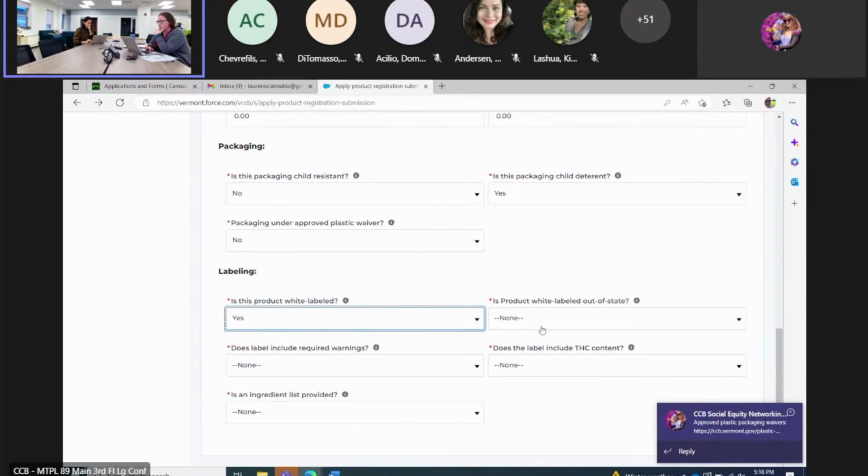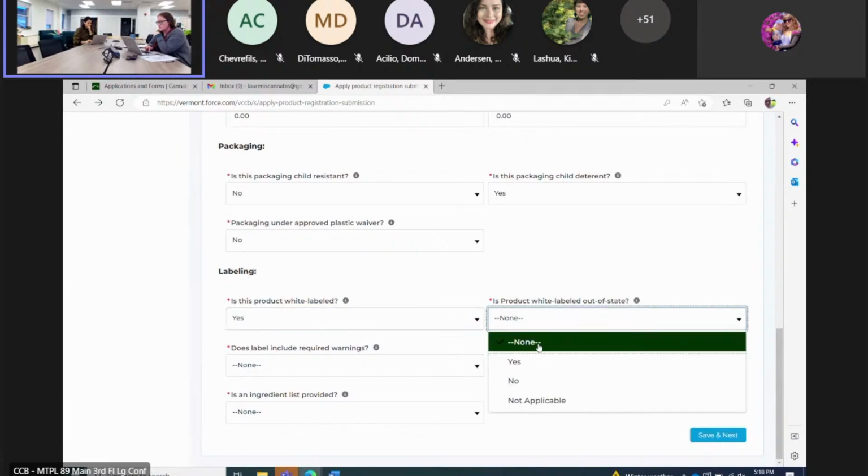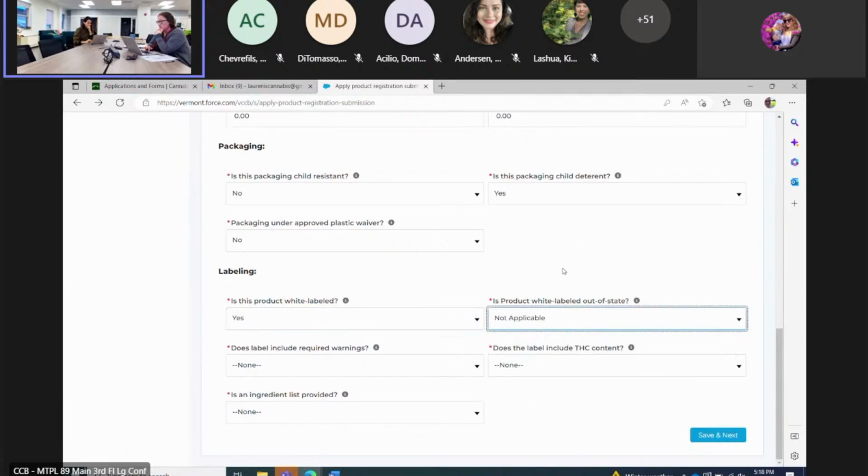licensed establishments. This question, I would say, at this point in our market is an NA because we're not moving products in and out of state. But we built it into our system so we don't have to do a major overhaul if federalization comes or if this is more related to hemp products.